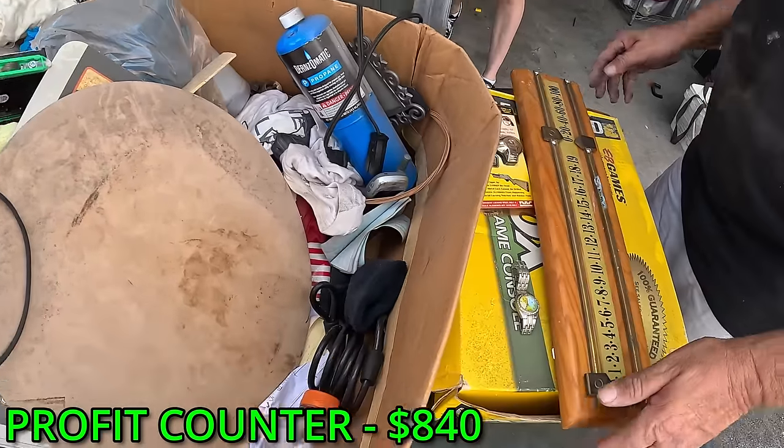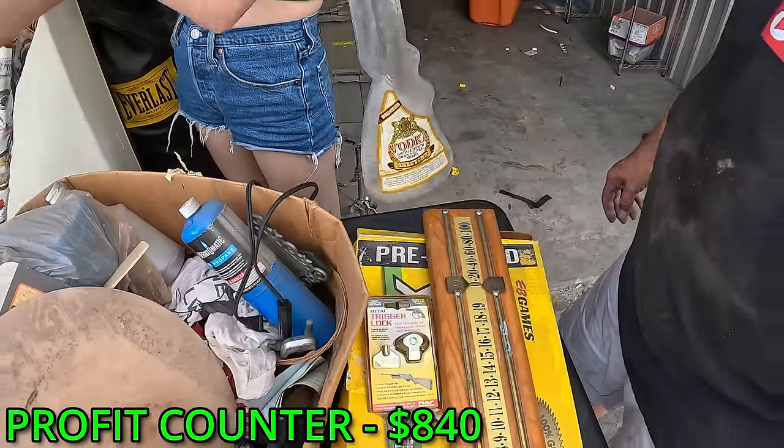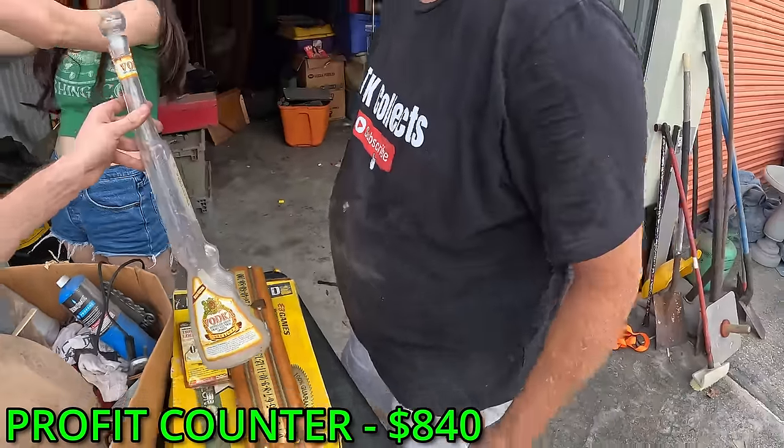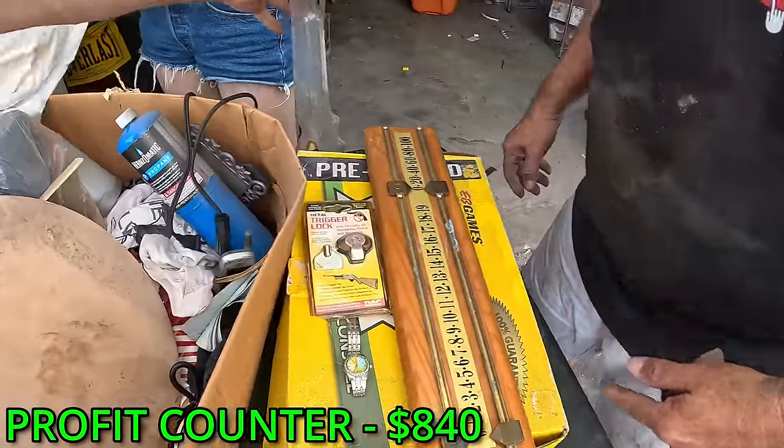Part of a computer. There's a watch. A gun lock. And then a bottle shaped like a gun. You know what that means, Dad. You know what that means, right? I think they're alcoholics. Maybe. That might be what that means.